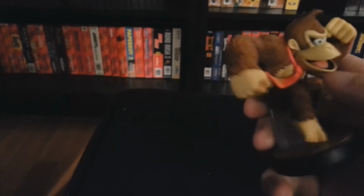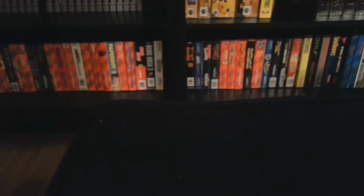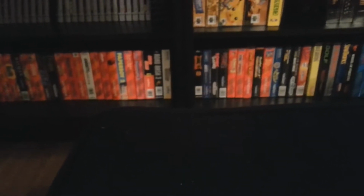Donkey Kong? This one's really heavy. Like, it's not heavy per se, but it's heavier than a lot of the other amiibos. And this one's really nice as well. It's really detailed. You've got the tie here. It's a really good one. I'm really impressed by these amiibos, how well put together they are, how sturdy and just nice they are.